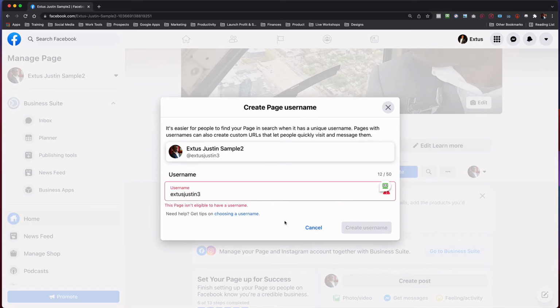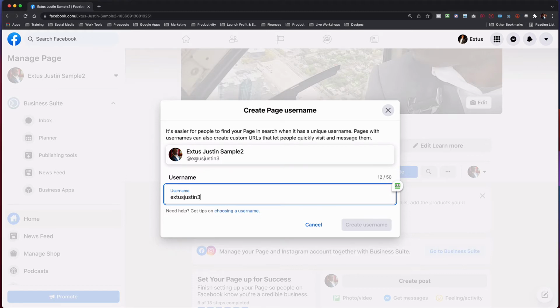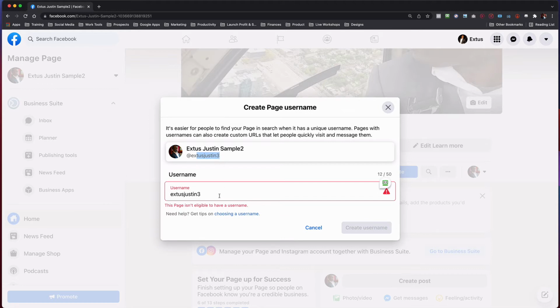and click off it. Now sometimes, let me see, pages. Okay, so sometimes, because I actually just got done doing another sample where I created the username, and it worked fine. But this is my second time going through doing another training, and as you can see, it says a page is not eligible to have a username.